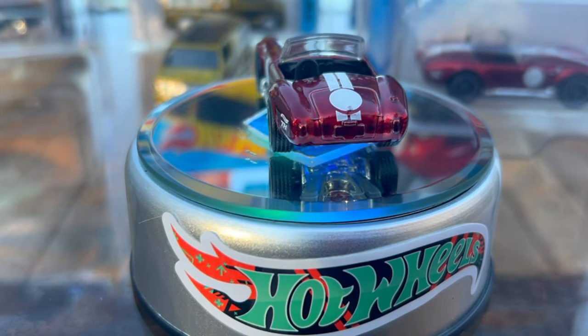Now lastly is a fairly new one actually. We have ourselves the beautiful, beautiful pink Datsun 510 Wagon. I'm a huge fan of this casting. I love it, and I really think, unlike most collectors seem to think, I think this one was a home run. This one was a slam dunk. I really am a huge fan of Spectraflame Pink.